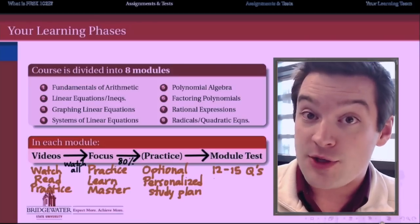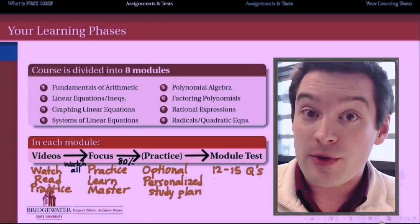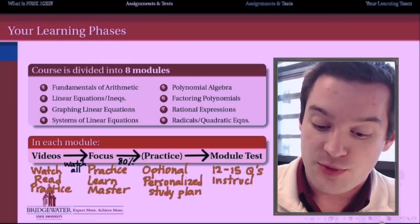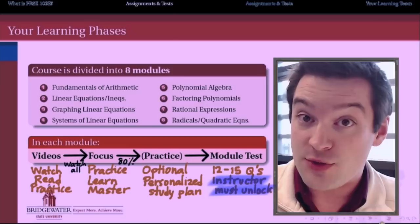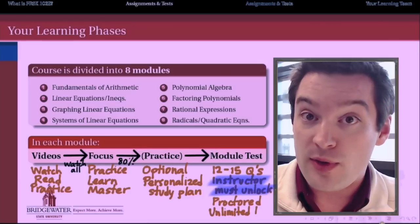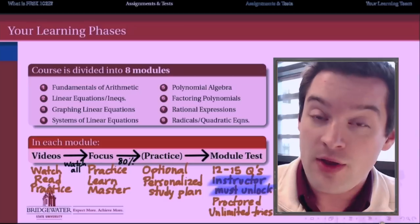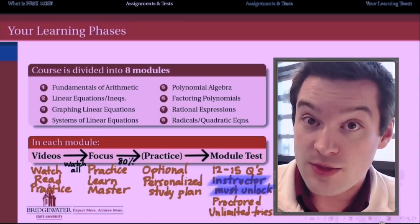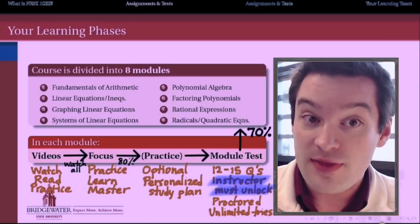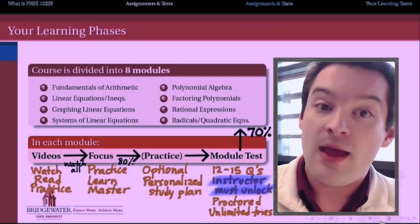Finally, the culmination of every module is a module test. This is a test that's fairly short, between 12 and 15 questions in length, typically will fit into a class period, that will sum up how you've done over the course of that module. Now, your instructor has to unlock this module test for you with a password. This is not something you can just do anytime, anywhere. You'll be doing this in a proctored environment, so mostly in class or possibly during your instructor's or your peer assistant's office hours. But you do get an unlimited number of tries on each module test. The cutoff being that a 70% score on a module test is enough to complete that module and move you on to the next one. So videos, focus assignments, study plan, and then your module test.